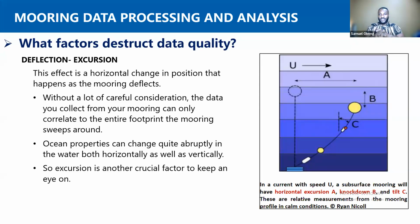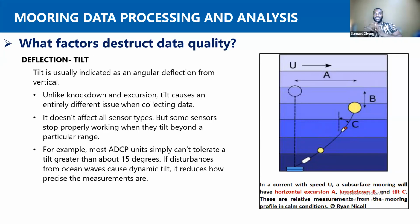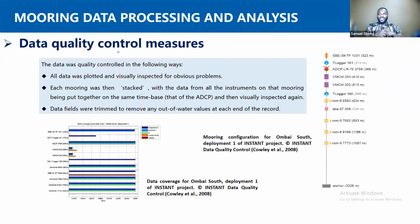And we have the escalation. Escalation could be the horizontal change. Say your mooring buoy was at 0 meters, maybe about a global origin. By the time you are done, waves might have moved it about 2, 3, 4, 5 meters in the vertical direction. So it is very important to make sure you fix these issues. We don't have enough time, so I'm going to rush this. And then data quality.